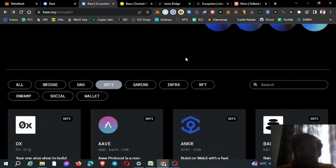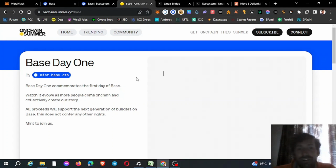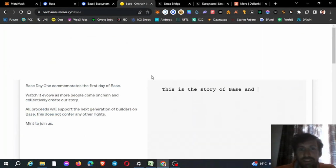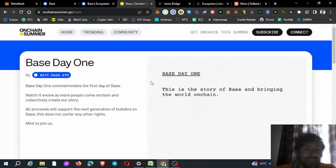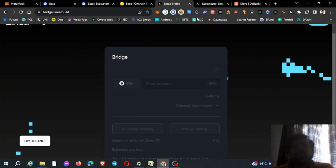Once you get a couple of transactions in this ecosystem, you can also mint the Onchain Summer NFT from their launch campaign. It's really cheap, maybe $1 or $1.30, and it's part of history, so who knows, it could be a multiplier in the future. That's pretty much it for Base. There's a lot more stuff to explore, but I want to keep this video short and sweet. Let's move over to Linea.